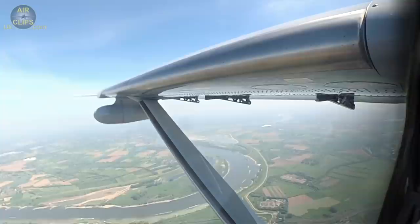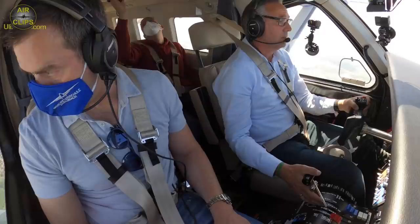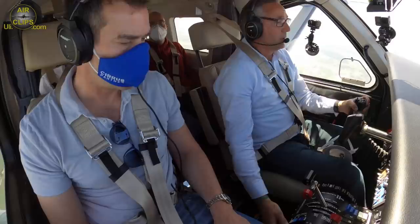Time for the next maneuver. Slowly we are lowering the flaps. Frank is reducing the speed. There's a lot of trimming going on to adjust to the new speeds and flap setting. Lowering the flaps even further now, down to the maximum.